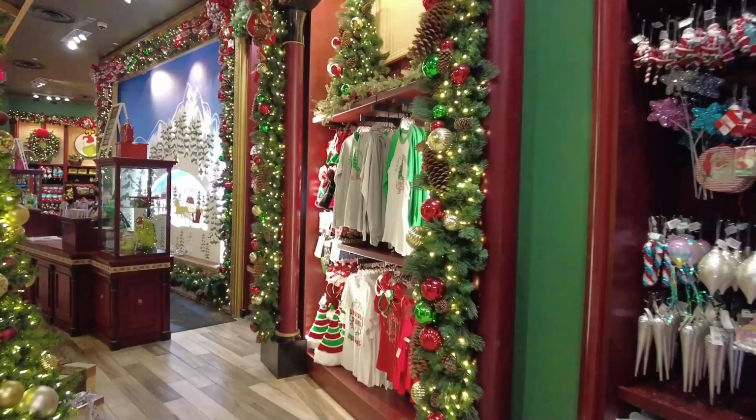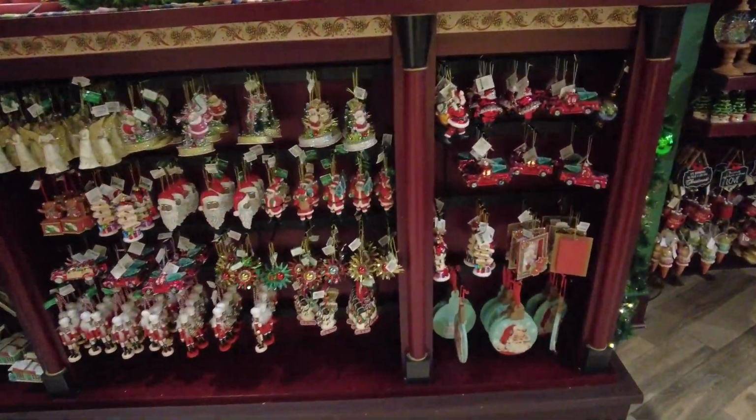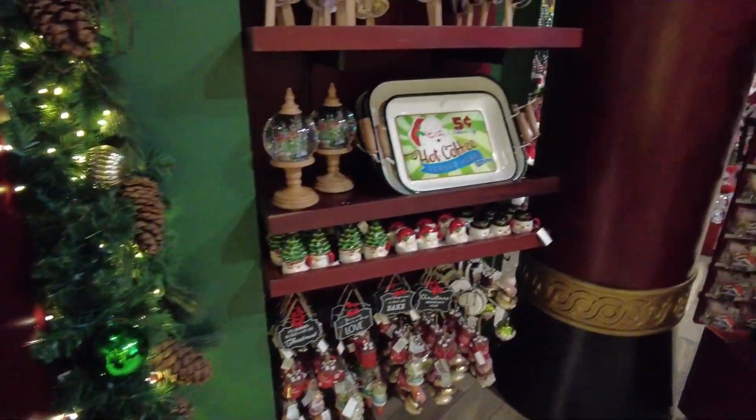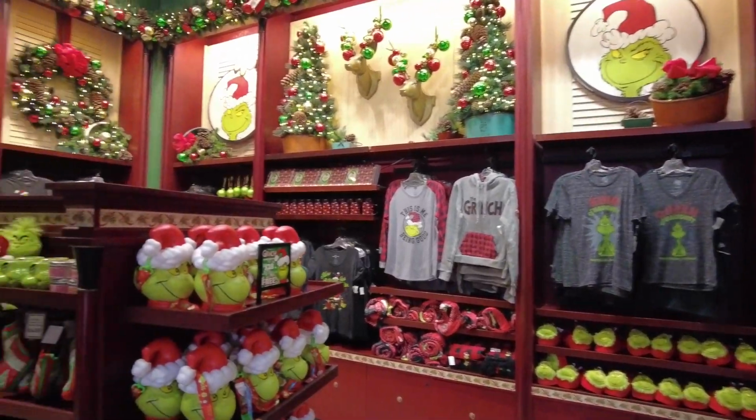This room is just like your general Christmas stuff, like just some general ornaments, Santa stuff, snowman stuff, all your Grinch stuff. I think all this is here year round too, all the Grinch, which makes sense.